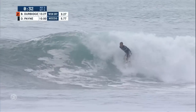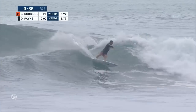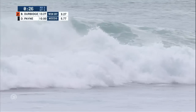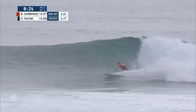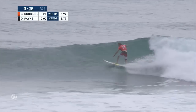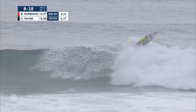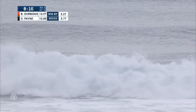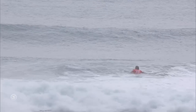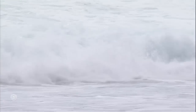One last shot. Hold on a second, 30 seconds to go, needing a 5.77. Starts it off with a nice arc. He's got a section to hit. Bam! Hits it too hard. Dusty Payne down, out. Bede Durbidge, now what could possibly be a victory lap. Now Bede going down. So the silkiness of these right-handers playing a little bit against the surfers right now.